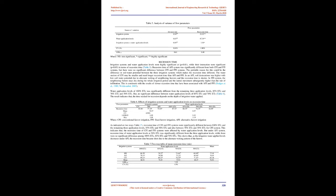Statistical analysis. The collected data were analyzed using GenStat 18th edition, ANOVA, and the mean difference was estimated using the least significant difference, LSD, comparisons. Results and discussions. Crop water requirements and irrigation scheduling of tomato.